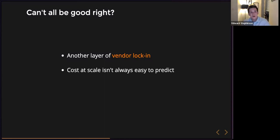Cost at scale isn't always easy to predict. Now, when I said earlier that you shift your cost to the right of the company process, that means later on, when you're at scale, you're going to have to work out and deal with the cost of that. The beauty of serverless is that it's very, very easy to scale. Being easy to scale means that you can also be hit with a very, very big bill because you've scaled and you didn't quite realize it at that point in time.